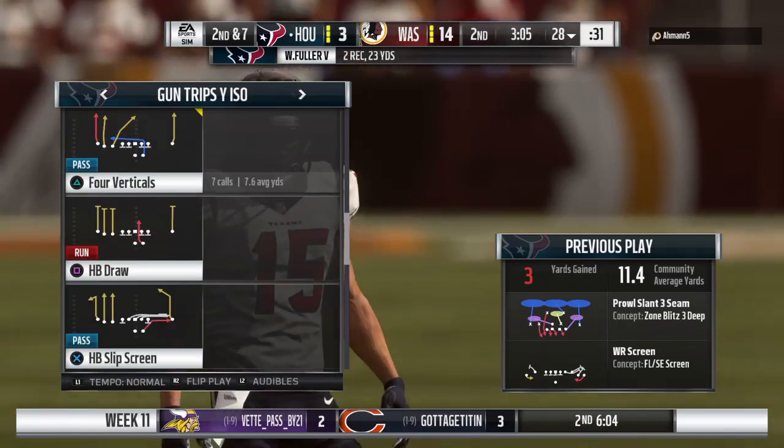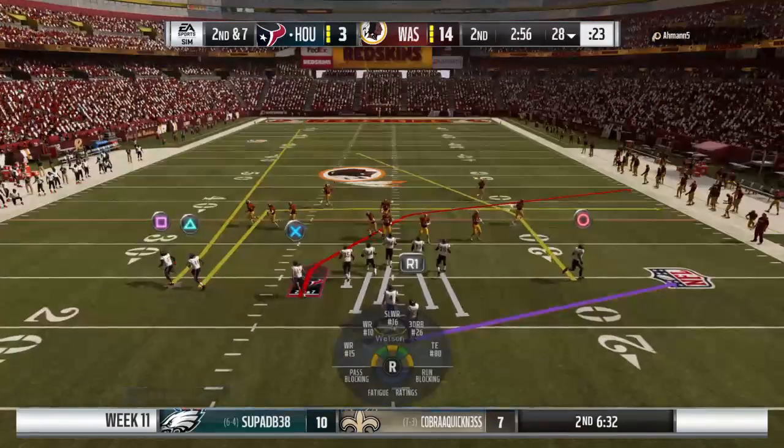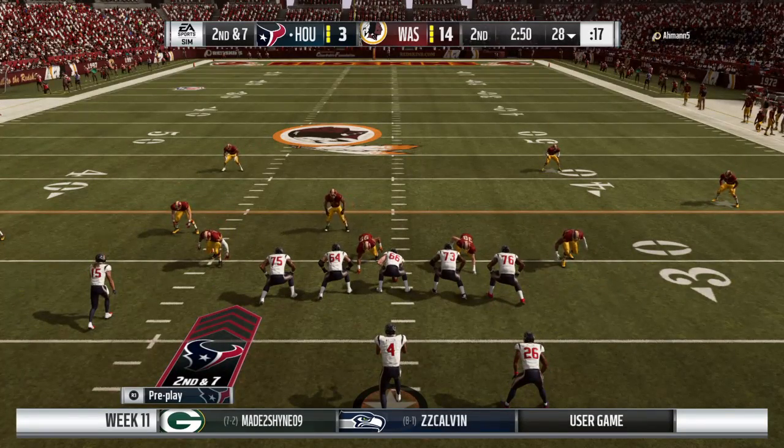Brandon, to me, what's important right here on this drive is for them to get at least 2 first downs. They've got to give their defense a chance to settle down, catch their breath a little bit after they give up a touchdown on the opening drive. That first down completion only netted them 3. 2nd and 7.